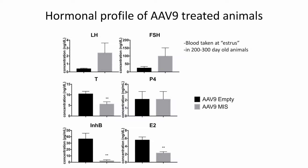This is what it looks like. I think these are mid-stage animals, just after they've been contracepted for a couple of months. As you would expect, gonadotropins are up, which essentially mimics castration. Steroids go down, so testosterone and estradiol are significantly lower, although they do not go to zero, which is interesting, something we can discuss later. And inhibin essentially goes to zero, so there are no growing follicles.